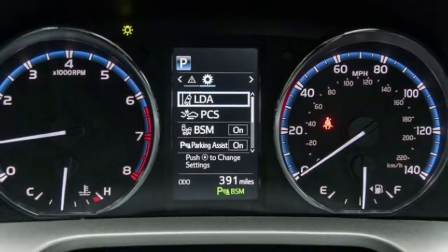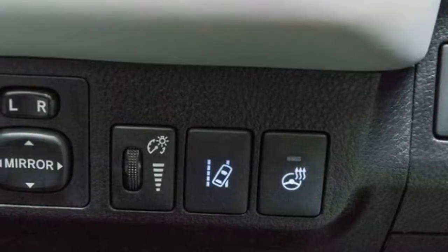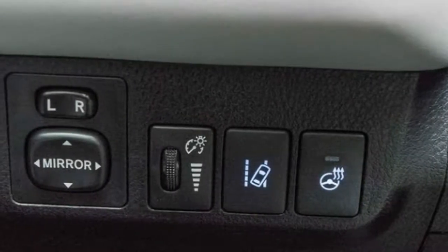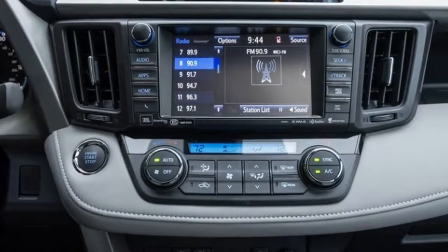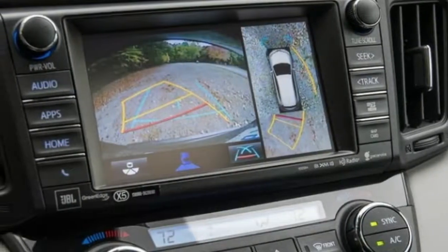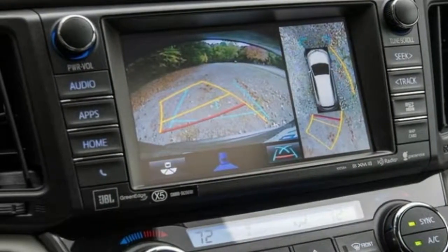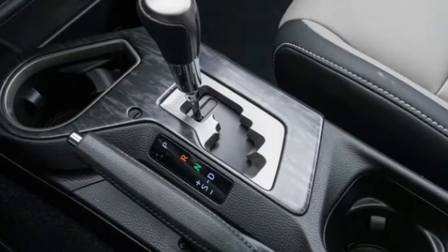While the hybrid at least makes up for its relative languor with an EPA-rated 32 miles per gallon combined, the standard 4-cylinder's best combined rating of 26 miles per gallon falls short of quicker, better-to-drive competitors, such as the 2016 Mazda CX-5 and its 29-mile-per-gallon number.